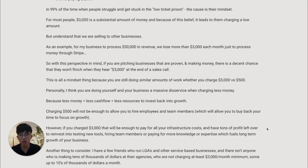However, if you charge $3,000, that will be enough to pay for all of your infrastructure and overhead costs of your business, and you will still have tons of profit left over to reinvest into trying new tools, hiring new team members, and hiring experts and knowledgeable people, which then fuels long-term growth back into your business.